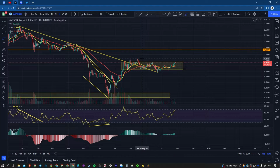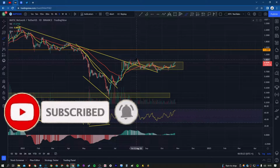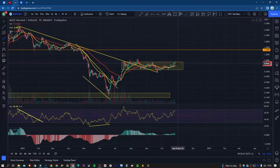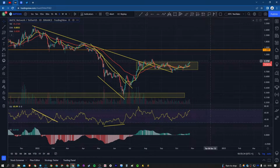Obviously, we've seen Bitcoin moving up quite nicely over the past few days. And if Bitcoin does start to continue moving up to the upside, we've got that $1 psychological level, which is obviously a big, big level. But realistically, there's not really that much in the way of Polygon just running straight up towards that $1.40 level if we do see a good amount of upside in the market, do we?